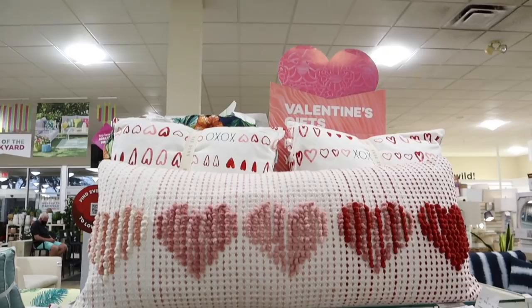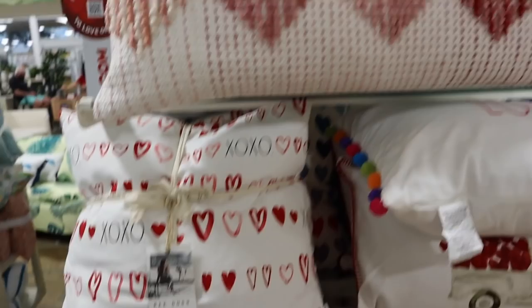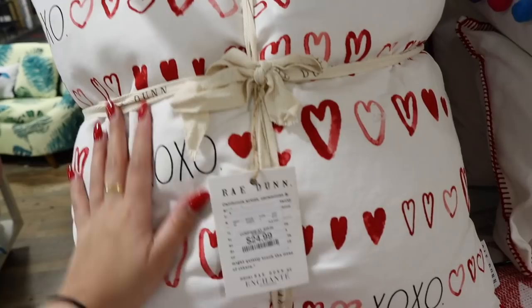Lots of pillows, as I expected. I really like this one. I like how it's ombre and has a lot of different Valentine's Day colors going on. There's also a lot of Ray Dunn Valentine's Day pillows. This pack is 2 for $24. This bigger lumbar pillow is $30.